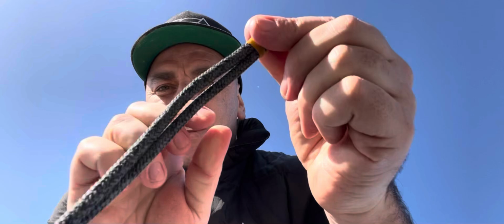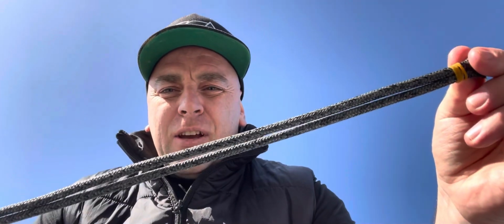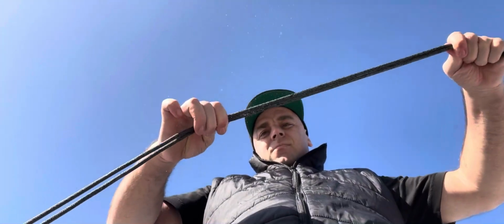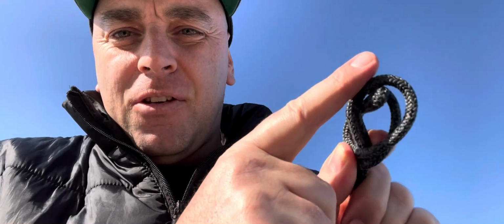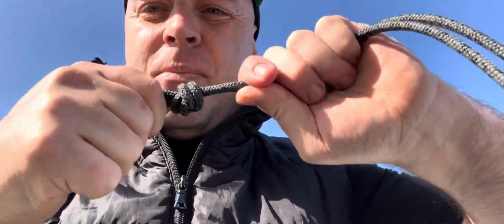I'm gonna fold this rope in exactly half, just like that. Now I'm gonna do that all the way to the end so I can find the exact middle. And boom, there we go. I'm gonna tie one knot pretty close to the end, and I'm gonna make sure that these are not too twisted and that they flow real nice. You want that first one to bite real good.